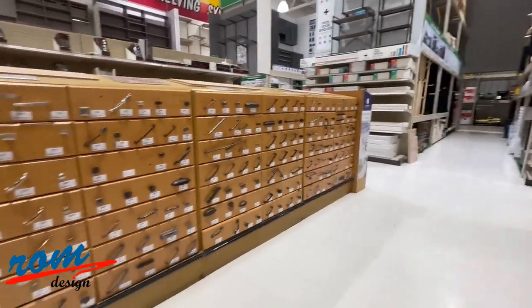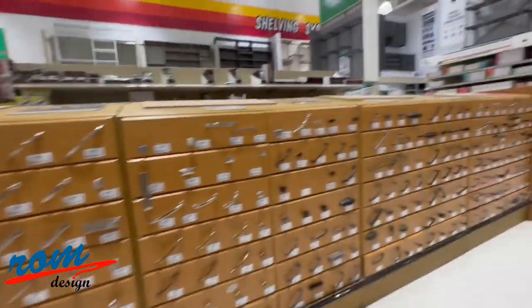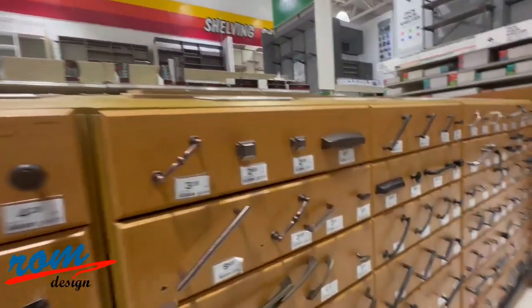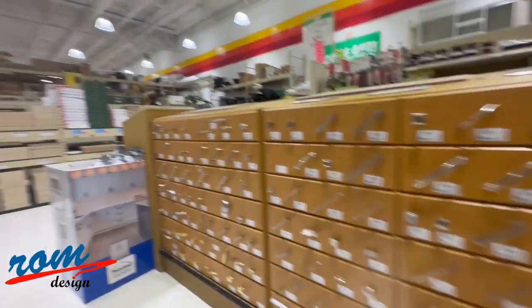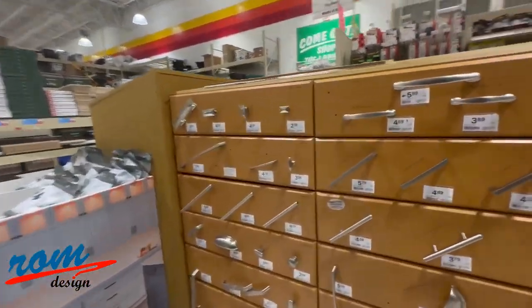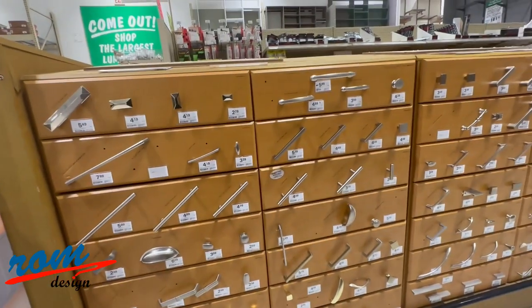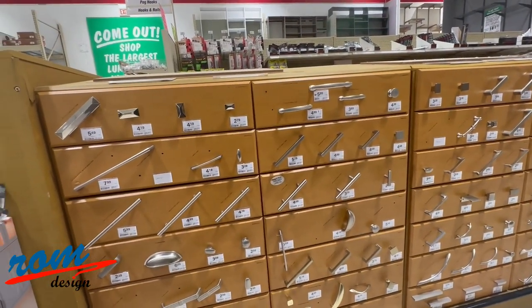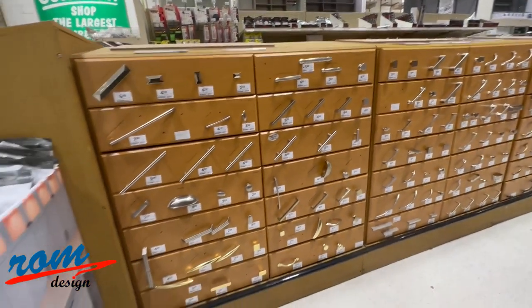These are all the handles they have, drawer pulls and drawer knobs. And this might be the design that we're going to do right there. I see another one down there, and this is pretty much close to it, but the price is like, ouch. We'll see about that. We'll probably do a pull and a knob, a combination. That's probably what we're going to do on that end.